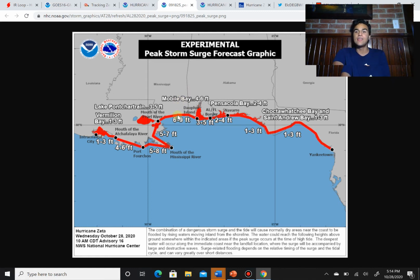That means that your house will likely be underwater and a bunch of cars floating by. And keep in mind that only 2 feet of water is needed to move a car. And for most of these areas extending from middle Louisiana all the way to Yankeestown, Florida, you could experience storm surge that's high enough to push a car and knock you off your feet.